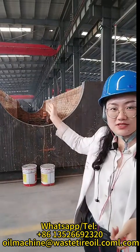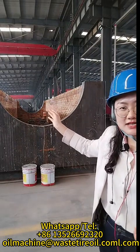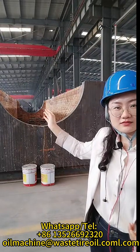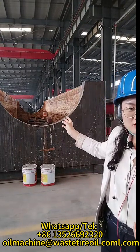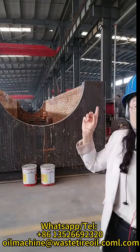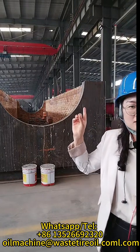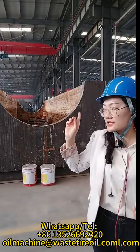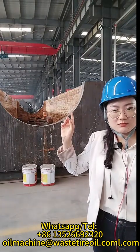But since the continuous machine needs to work continuously for more than 1 month, this insulation cover is very important, especially the thickness. The thickness of this insulation cover is more than three times that of a batch type machine. It is 35 centimeters. So even after 1 month of continuous heating, the outside of this steel is not hot. All the energy, all the temperature is used to heat the reactor itself.